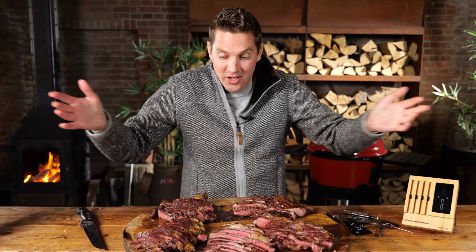Steaks are done. 5 weeks old, 6 weeks old, 7 weeks old, 8 weeks, 9 weeks. What are we going to try first? Have I ever seen that much ribeye on one cutting board? I don't think so. All right, 5 weeks in. 5 weeks in, where are we? What's going on with the steak?